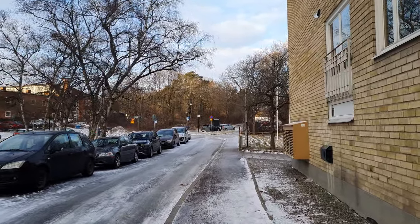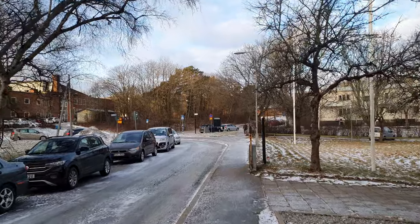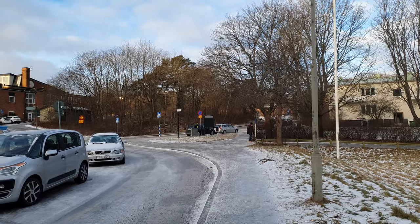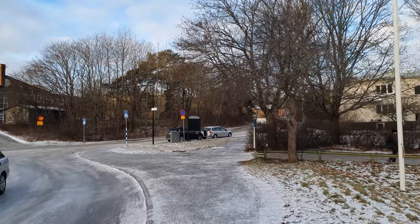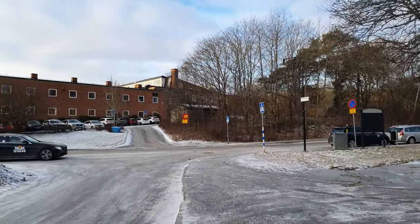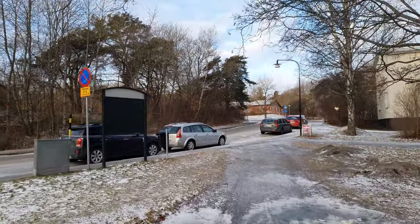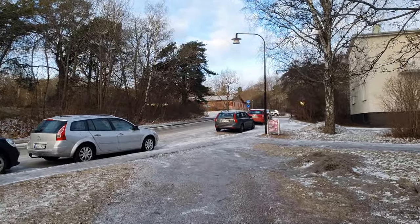Still close to the metro, that's good. It's a bit slippery, so I have to be careful here. Is it here? I can go. You can see it's ice everywhere. Gotta stay focused.